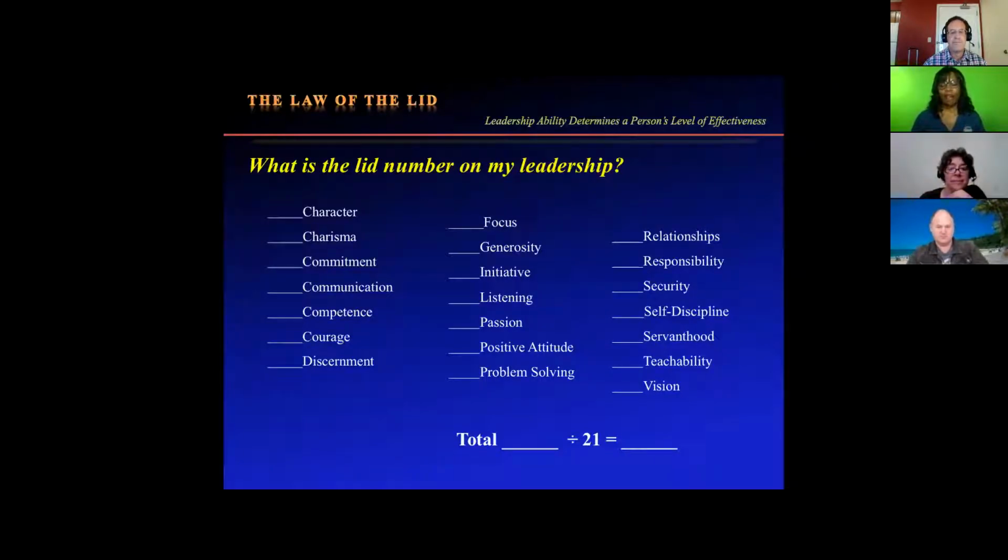This graphic right here is a list of abilities, and what John suggests that we do, if you wanted to know what your lid number was, how high you can go, is take this from 0 to 10, look at these 21 abilities and rate yourself on a scale of 1 to 10. And then depending on what number you come up with, you would divide it by 21. And that would basically give you your leadership lid. I took this test. For the most part, I gave myself some 7s and 8s.